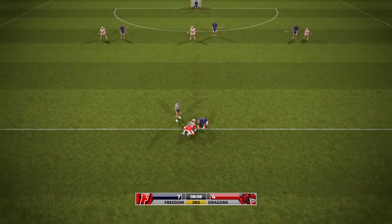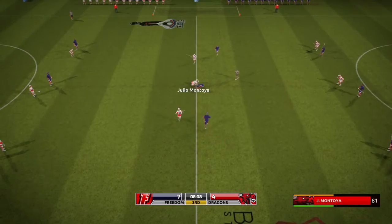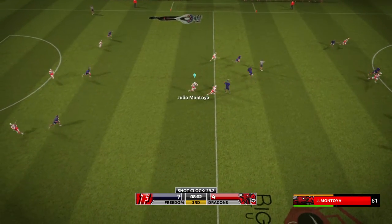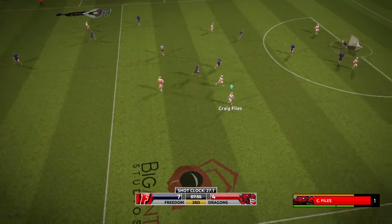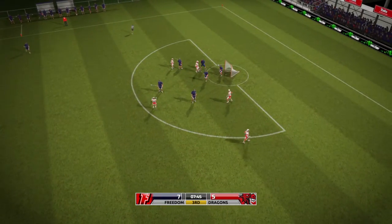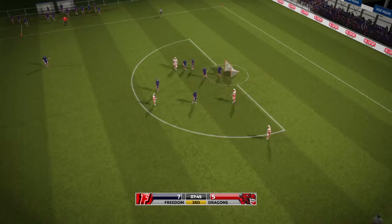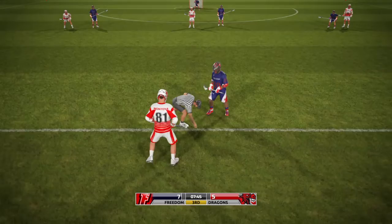Set and ready for the restart. It's 7-4 for the away team. Philadelphia wins the faceoff and they get a step. Cardoza goes for the shot. Brute force and a goal. He grabs the double. Five on the board now for Philadelphia.